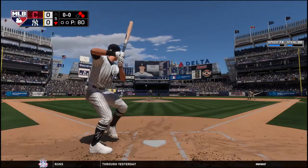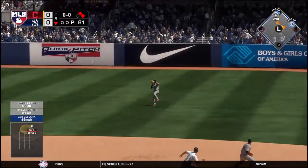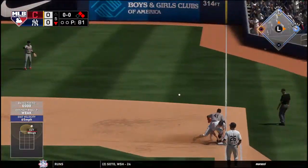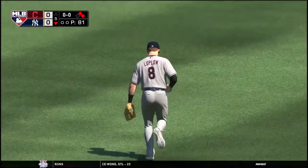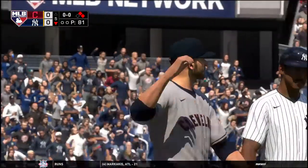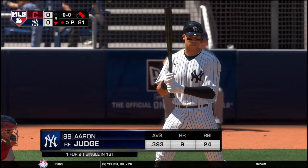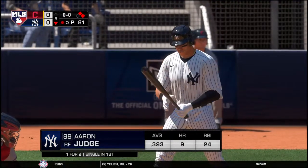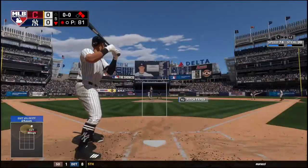And that sends DJ LeMahieu into the box as he swings and lifts it in the air out to shallow right field. Luplow has to come in a few steps, but he has it for out number one. But they'll just get the one out here as the runner will get back safely at first. So first and second with one man gone, and that'll bring up the former American League Rookie of the Year, Big Aaron Judge.